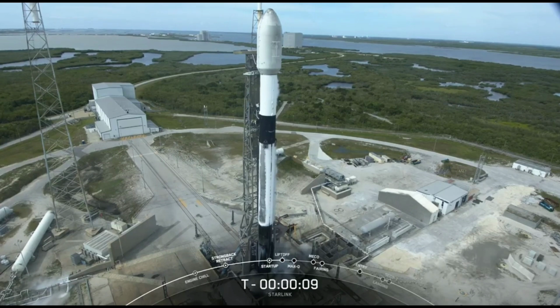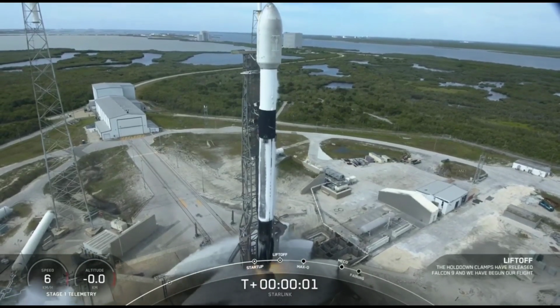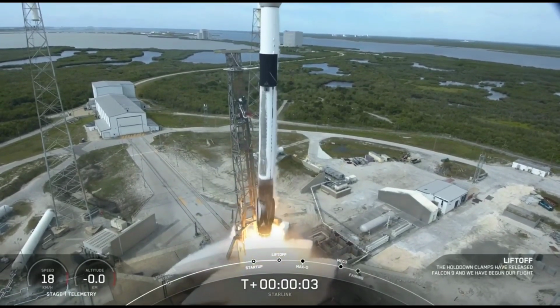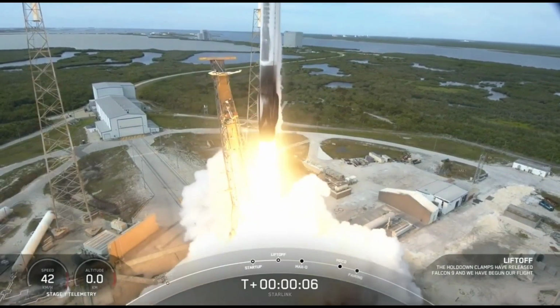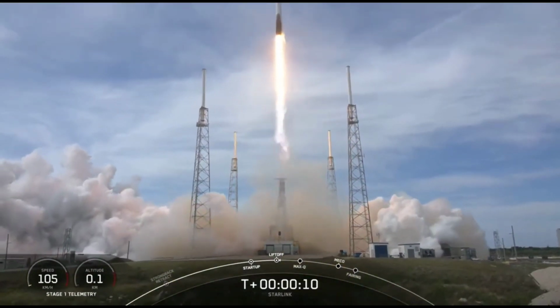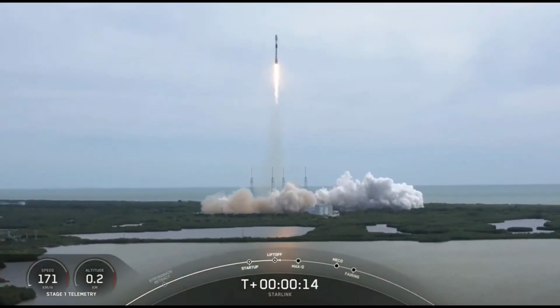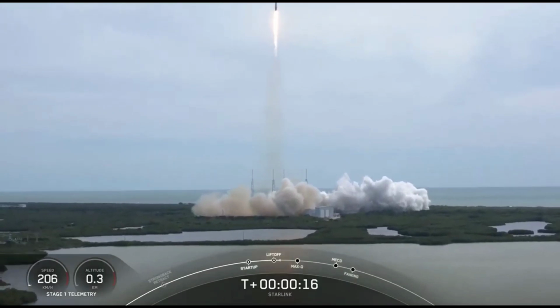Minus 10, 9, 8, 7, 6, 5, 4, 3, 2, 1, 0. Liftoff. Vehicle pitching downrange. Stage 1 propulsion is nominal.